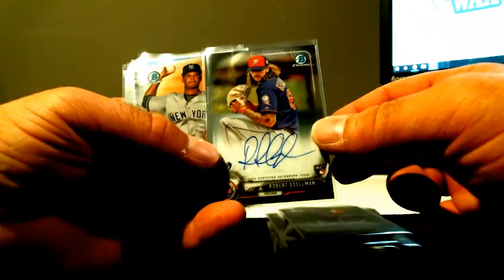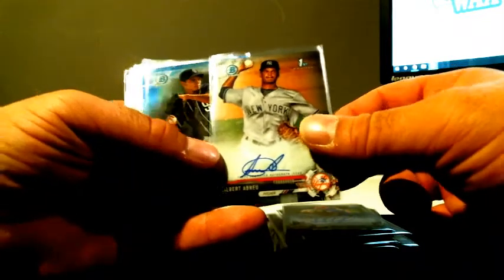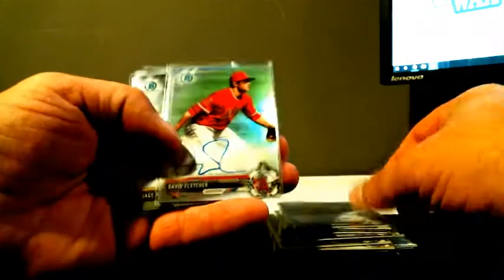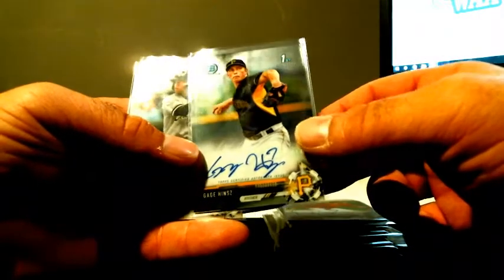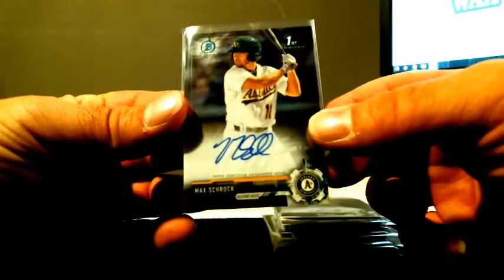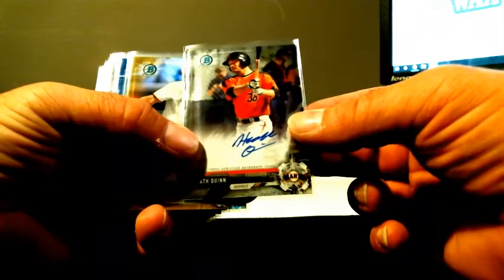Robert Gsellman, rookie, that's base. Albert Abreu, base. Dinelson Lamet, blue, out of 150. David Fletcher, refractor, out of 499. Gage Hinds, base auto. Luis Alexander Basabe, refractor, out of 499. Max Schrock, base auto. Heath Quinn, base auto.